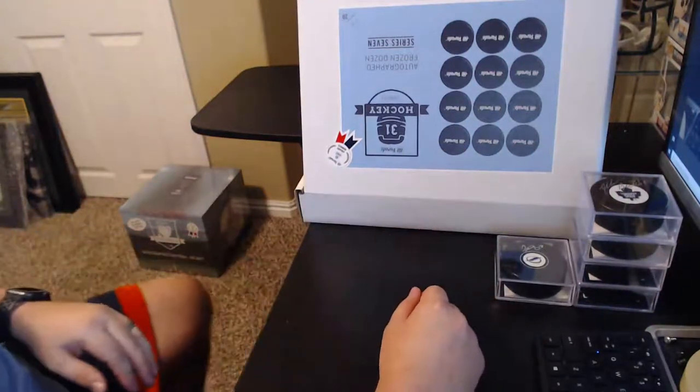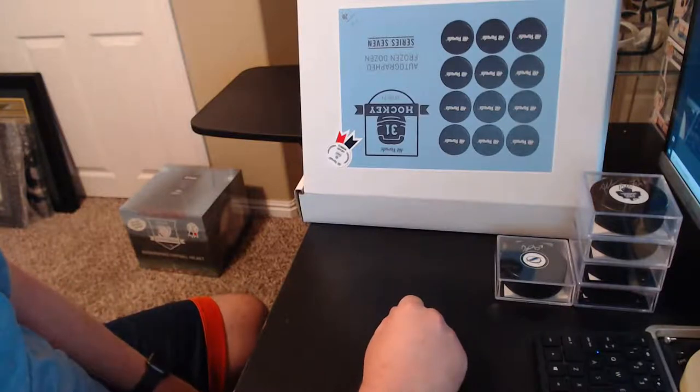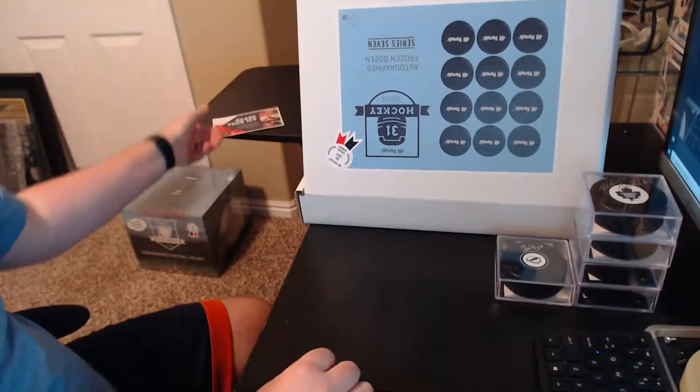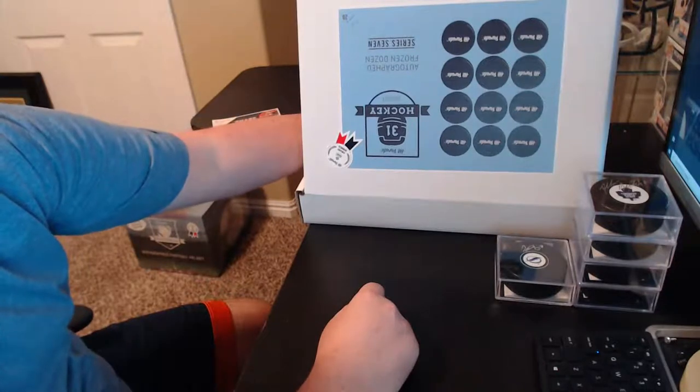Do NHL players tend to have a certain number range for the position they play, like NFL, until just recently? Or is it just kind of you can be whatever you want to be? Not since 67. So true, Greg.